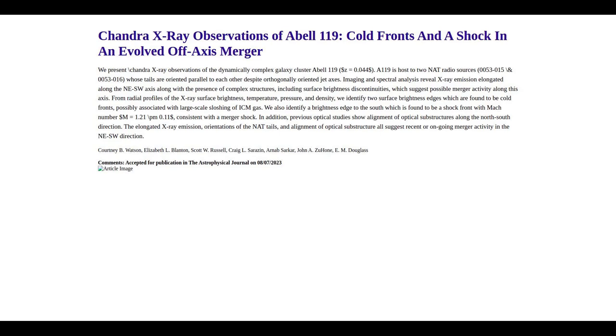Imaging and spectral analysis reveal X-ray emission elongated along the NE-SW axis along with the presence of complex structures, including surface brightness discontinuities, which suggest possible merger activity along this axis. From radial profiles of the X-ray surface brightness, temperature, pressure, and density, we identify two surface brightness edges which are found to be cold fronts, possibly associated with large-scale sloshing of ICM gas.